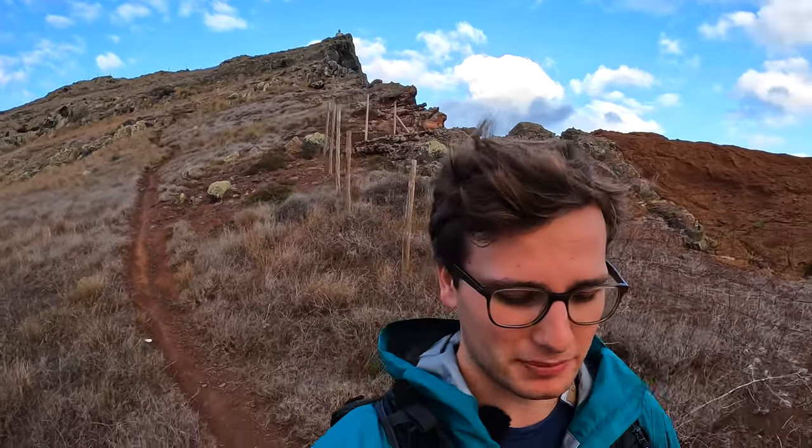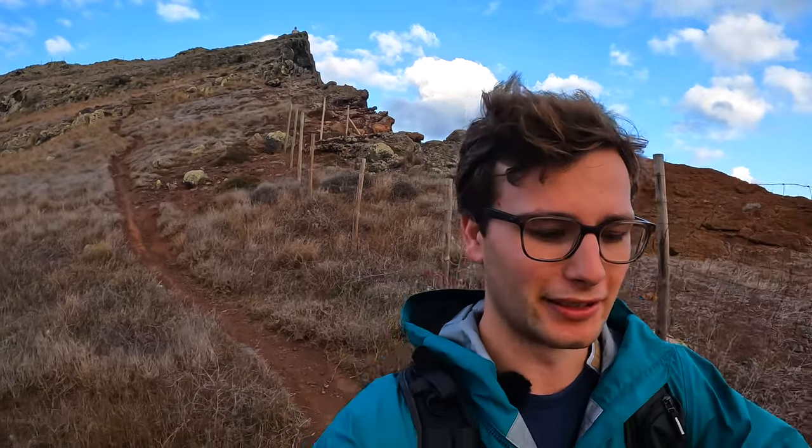Yeah, it's such a great location. You can sort of watch the weather pass by, you can watch the little pockets of rain that are passing throughout the ocean. Yeah, it's really amazing.